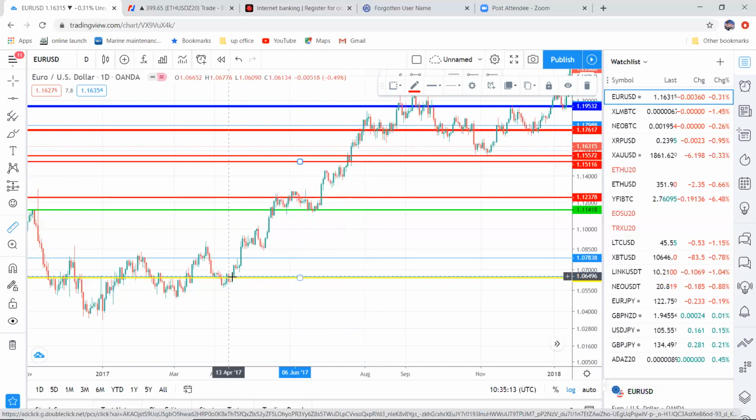So where I took the trade out, my first take profit was 4.6%. And generally, mostly looking at 10 times leverage. So that's a 46% profit there.